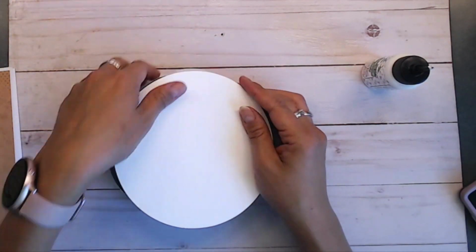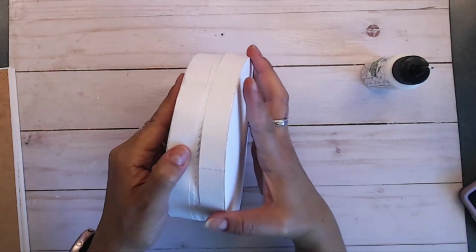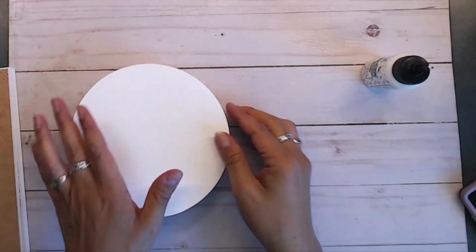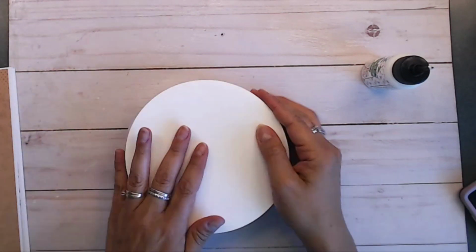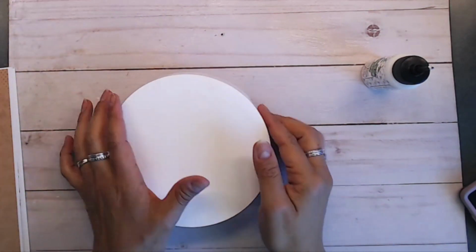Now once you get the top and bottom done, you can definitely stick them together, and it is a little bit frustrating, or I should say time consuming, because the scallops on the bottom piece kind of peek out and don't let the top fit on properly. But once you take the lid off and on, it does conform and everything fits together really nice.